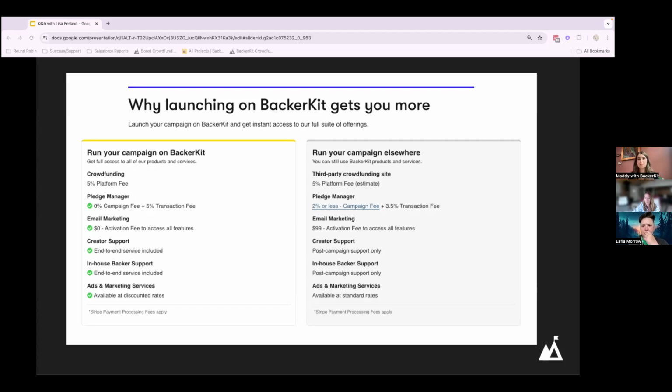BackerKit.com/pricing, I believe, is the link. We can probably throw it in the chat. So if you run your campaign on BackerKit, it's all in one. You get the launch email tool, you've got the platform itself with all of the incredible features, and you get that end of campaign pledge manager tool, which we haven't talked about too much, but it's basically an order management software. So after everyone has pledged your campaign, you can track people's shipping addresses, and people can also opt in to have add-ons, or also maybe upgrade their pledge levels. And then you can see quickly, just a quick back and forth here of the different pricing.